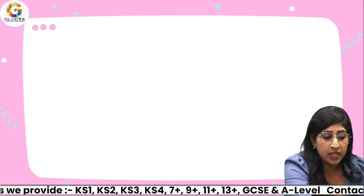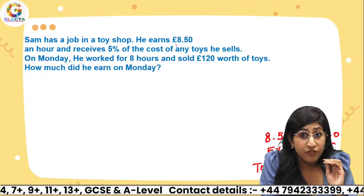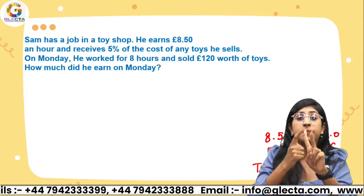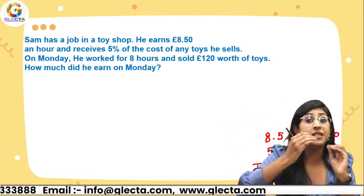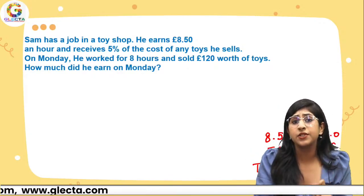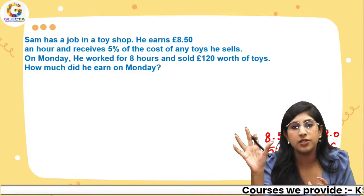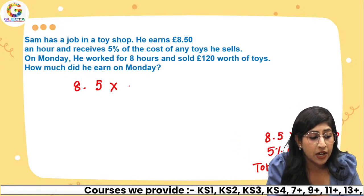First of all, the thing that we are doing over here is 8.5. He earns 8.5 pounds per hour. So if he is working for 1 hour, Sam is earning 8.5 pounds. If he is working for 2 hours, the amount will get double, right? That means 8.5 times 2. So if he is working for 8 hours, what will be the earnings? They will just be multiplied by whatever number of hours he is working. So over here we will do 8.5 times 8.